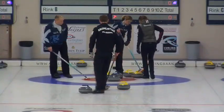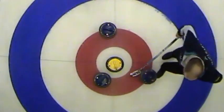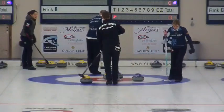Really nice weight on that. Just didn't curl. It'll be a score of 1 for Russia. For Russia 1, in end 1.